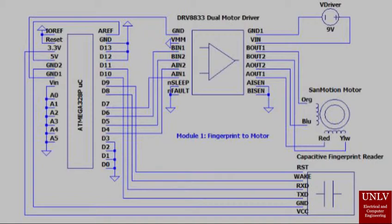The connections for the Vaultlet's locking system are now shown. When the capacitive fingerprint scanner detects the correct fingerprint, the microcontroller will trigger the stepper motor to run for a few seconds. This will unlock the Vaultlet mechanically for the user to access.